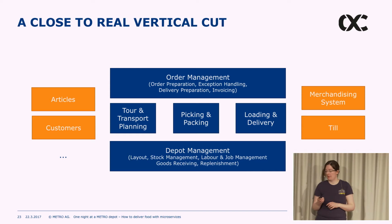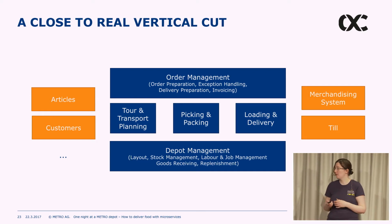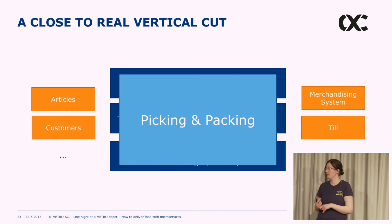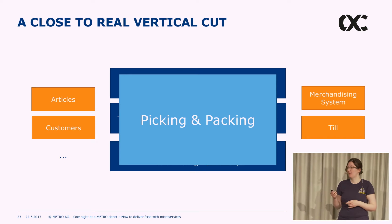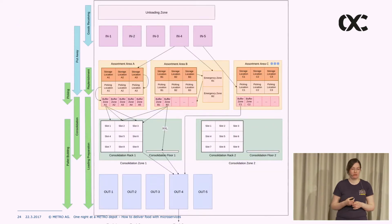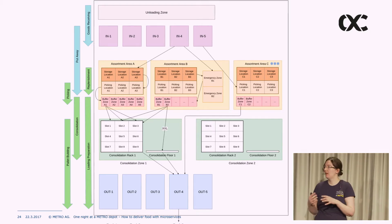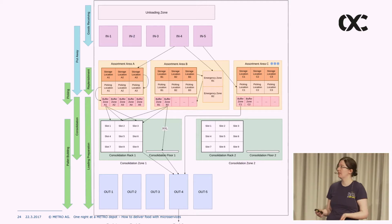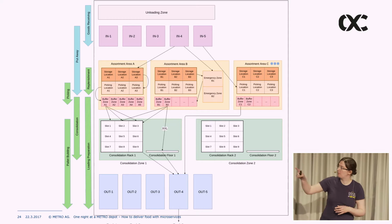And now we will have a closer look at the part of the software that we are in the team of, which is picking and packing, which is definitely the most interesting part of that process. So we will have a closer look at what such a depot looks like. On top, you have the area where the trucks come with all the goods that will go into the depot. A truck of Coca-Cola arrives, for example, and will unload all their goods, and then someone needs to check them, and then someone needs to put them in the right assortment area, which are the orange boxes over there.